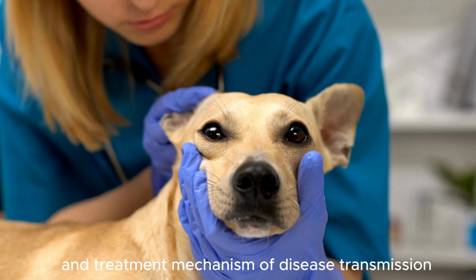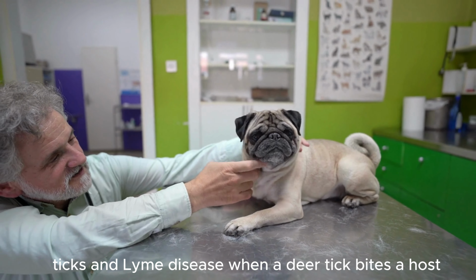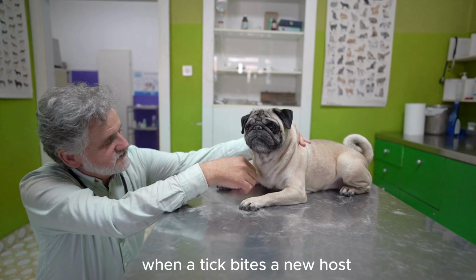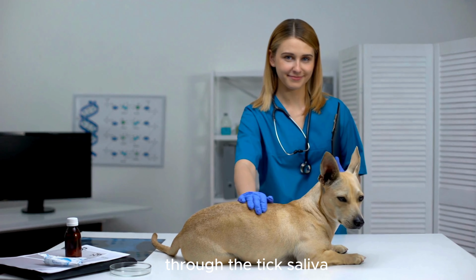Mechanism of disease transmission: ticks and Lyme disease. When a deer tick bites a host infected with the bacteria Borrelia burgdorferi, the bacteria grows in the tick. When a tick bites a new host, the bacteria are transmitted into the host's bloodstream through the tick's saliva.